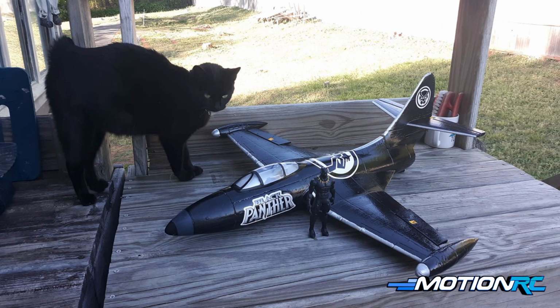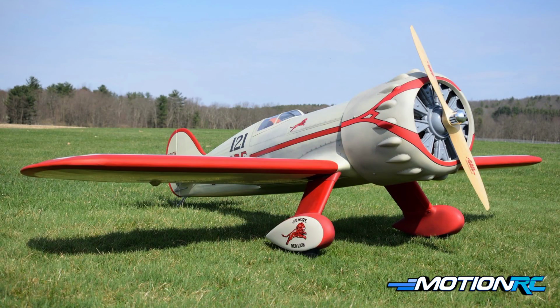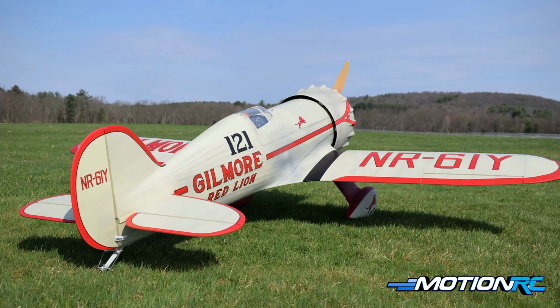Then we got help from Tony Jensen. He has put together one of our latest Black Horse releases. It's the Gilmore. So he is ready to go, ready for maiden. He's got a 60cc equivalent electric motor up front there. I believe he's not running it on gas at the moment. But I saw this plane fly a long time ago, because Black Horse has had it. They've done some upgrades to it, I believe, since I saw it.